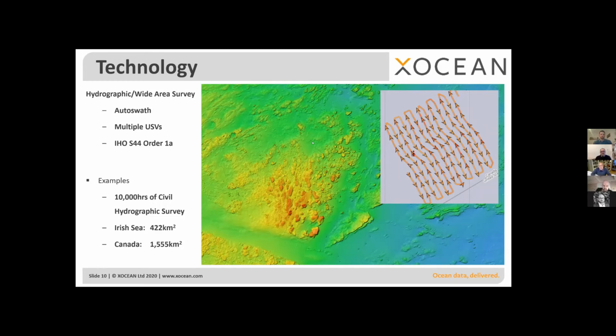All the data we've collected for these surveys is to normal IHO Order 1A standards or special order, and it's all QC'd and verified by the various government agencies that collect that data. Some of the advantages of this: we've collected over 10,000 hours on the MCA Civil Hydrography Programme, which has been fantastic for developing the technology as much as for collecting fantastic data.